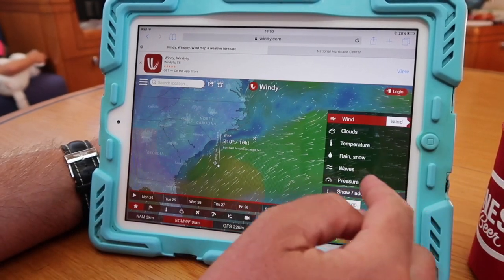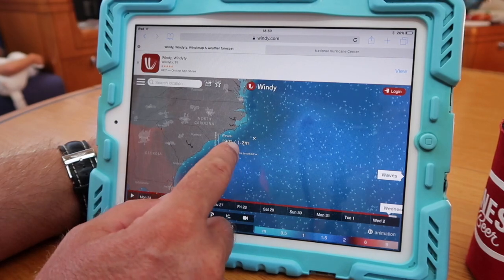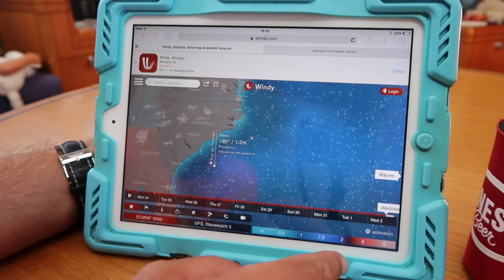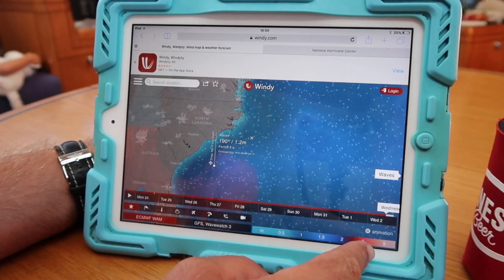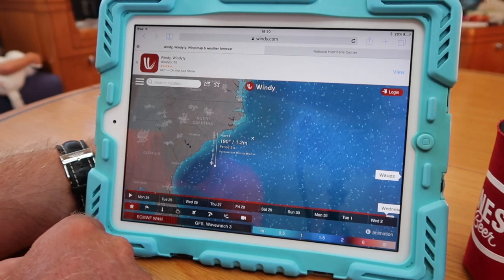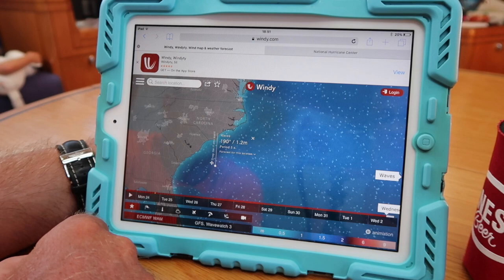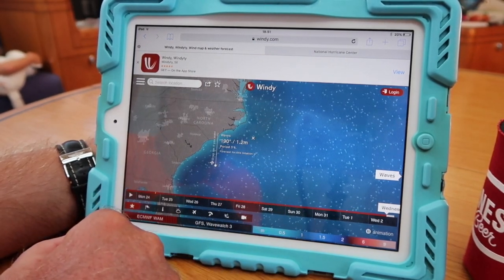Also what you can do on here, I want the waves, and so this is 1.2 meters. You can put it in feet if you're happier with feet. What we're not looking for is really dark blue or reds. Reds is just way too big. That's like 15 foot and 5 meter seas, and you don't want that. So 1.2 meters, that's about 3 feet.